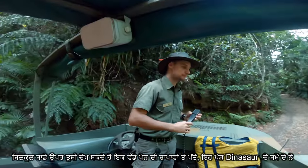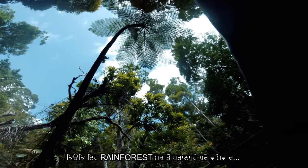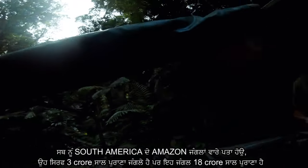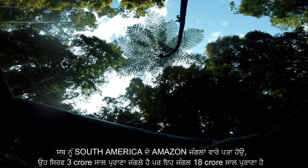This is a big tree fern. Now these are basically the plants that would have coexisted with dinosaurs, because as you see, this rainforest is actually the oldest surviving rainforest in the world. Everyone knows about the Amazon in South America. It's only about 30 million years old. This is 180 million years.